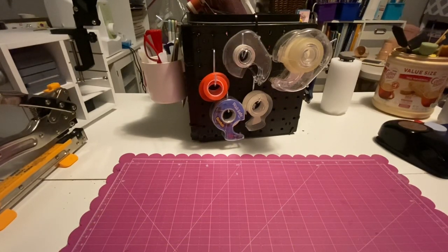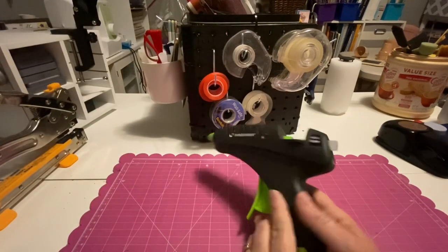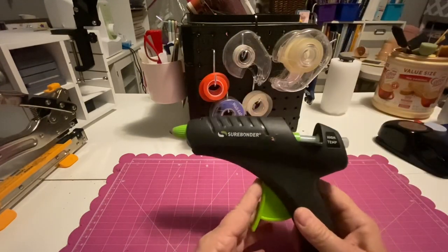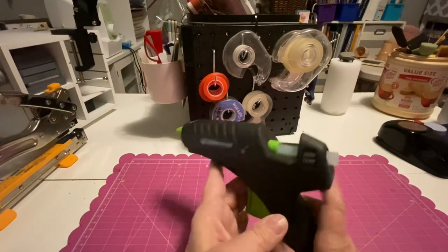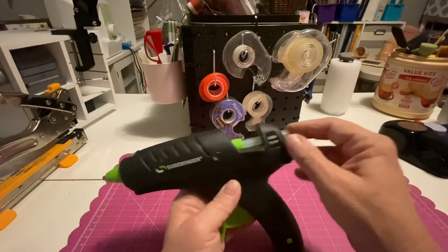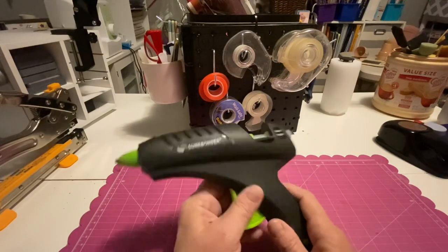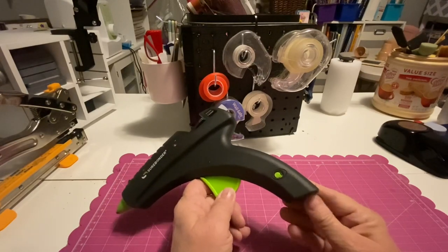All right, so that's our adhesion. To go along with adhesion, my next tool that I couldn't live without is a glue gun. This particular one is Sure Bonder. It's high temp. I did graduate recently to full size glue guns instead of the little mini ones that you can sometimes get for under $5 at Michael's. But I really wanted the big glue sticks and I wanted high temp. So I graduated.